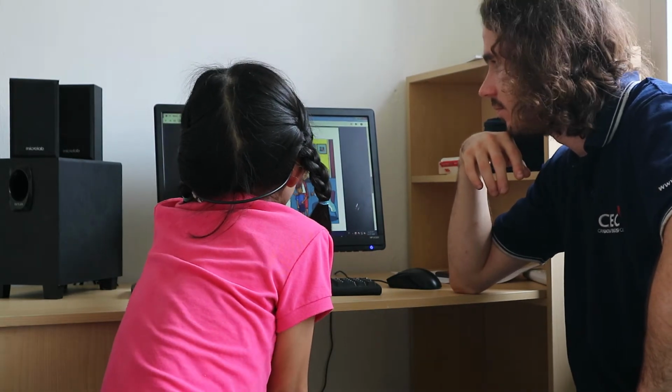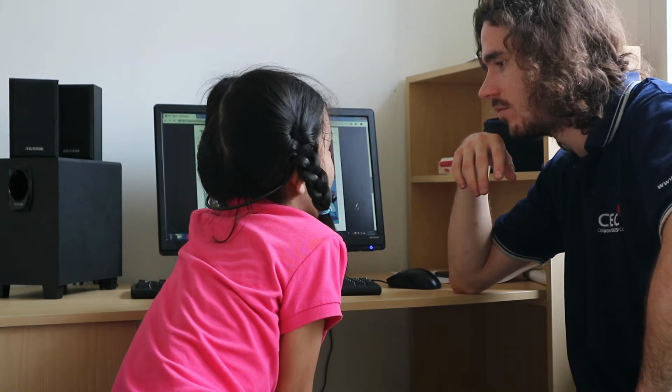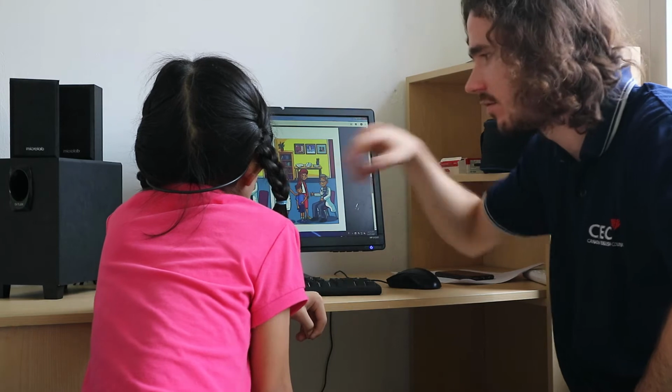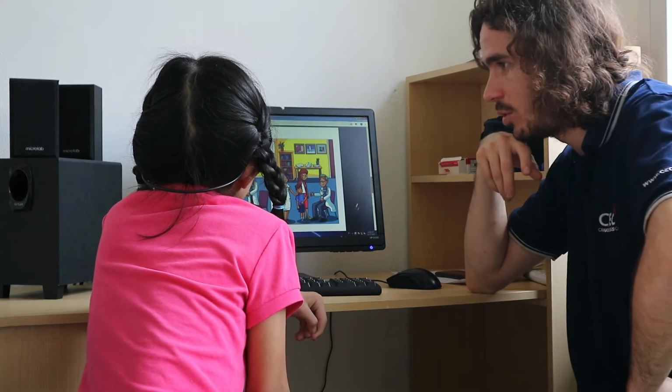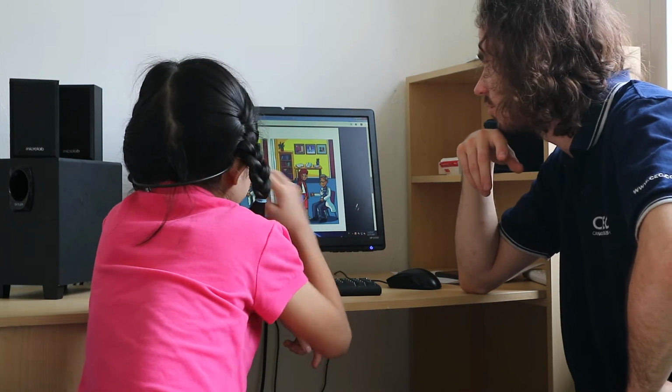Picture 1 has a lamp and picture 2 doesn't have a lamp. On the book. The bookshelf. Good job. What else?